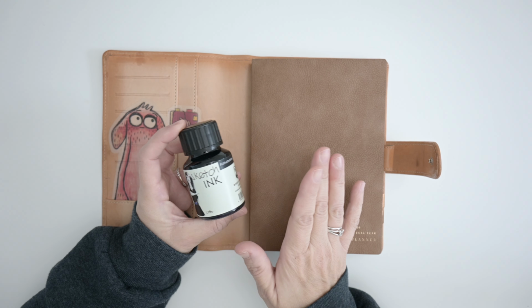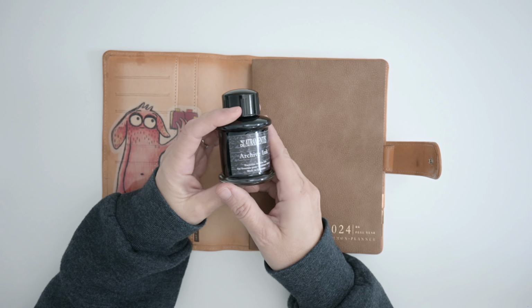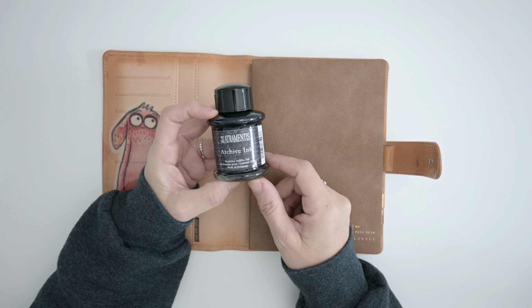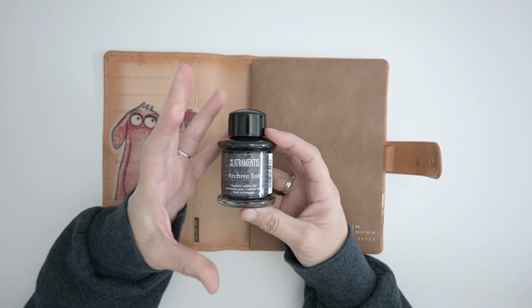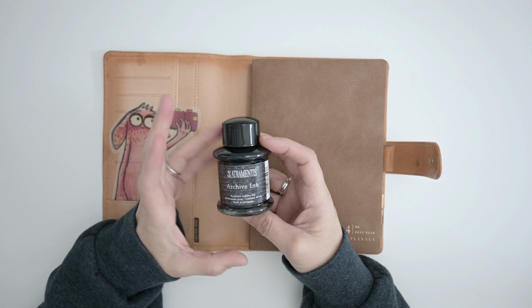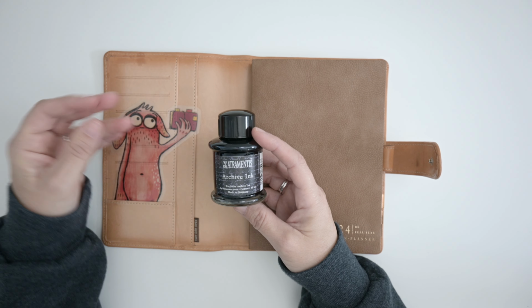But because I was having that problem with my pens drying out, I went ahead and got this ink here. It's the Diatramentis Archive ink, and I love this. I really wanted it in brown, but I couldn't find it in brown. It's just in black. So I was using this ever since we moved to Arizona, basically.